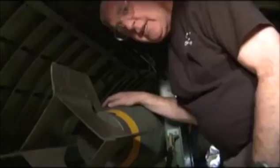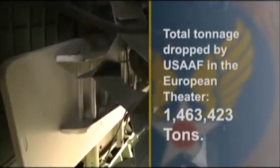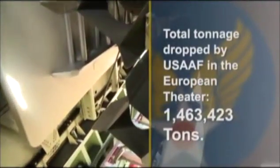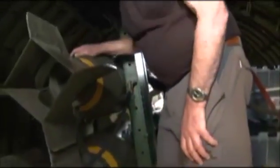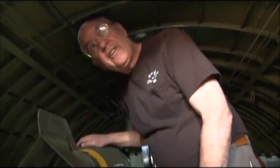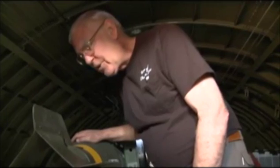We do have some replica fiberglass bombs in here. These are 500-pounders. Typical bomb load is about 6 to 8 500-pound bombs, depending on the length of the mission. The longer the mission, the more gas you had to carry and the fewer bombs you could carry. At the end of the war, they had airplanes that could carry the entire weight of a B-17, including its bomb load, and they were single-engine airplanes, the Skyraider being a good example.